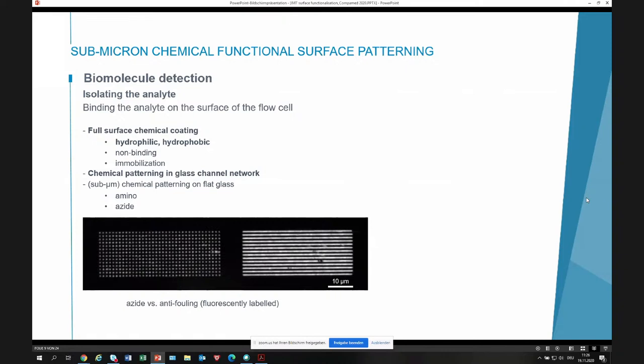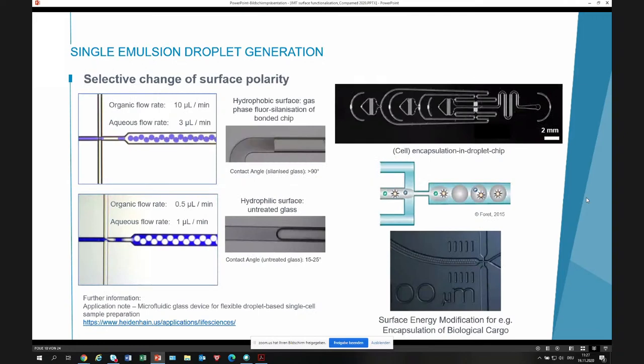And if we are talking about micron or submicron chemical functionalization, what we would be trying to do there is a structured hydrophilic hydrophobic coating that I'll try to show you in the next slides, and a specific chemical patterning in a glass channel network in order to isolate the specific analyte. So one of the classical, very known, it's just a demonstrator, is changing the polarity of the flow cell, changing it from hydrophobic to hydrophilic or vice versa.